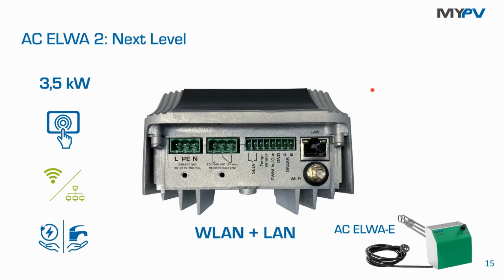Main advantage number three, we have Wi-Fi also. So, for all of you who were not aware of this, the E of AC ELWA E meant Ethernet. So there always was a patch cable, an Ethernet cable, which was connected to AC ELWA E, and the AC ELWA E receives the control signal via the local area network. It's always hardwired. There's always the question from the customer side to have Wi-Fi as well.